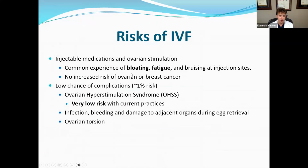We can expect for you to be bloated and tired. Some people get bruising at the injection site, some feel a little bit more emotional. There's no increased risk of breast and ovarian cancer. I say that because it was floating around Reddit and many people were asking me, so now I just tell everybody. There's a very low chance of complications. Ovarian hyperstimulation syndrome, which is when we hyperstimulate the ovaries, is extremely rare nowadays, and the chance of having an infection or bleeding or damage to an organ is less than 1%. So very, very safe procedure.